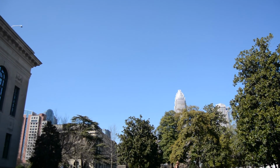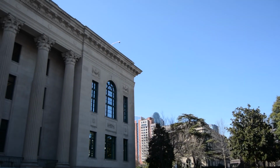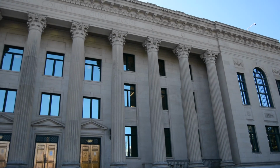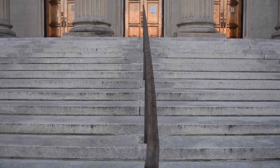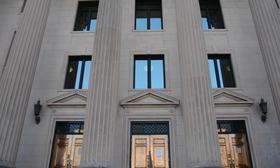The District Attorney's Office is located in Mecklenburg County's historic courthouse, which opened in 1928. So today we're going to give you a little history tour. This building is Mecklenburg County's oldest remaining courthouse. It's designated as a historic landmark, but it's actually the county's 5th courthouse. Before we go inside, let's check out some courthouse history.